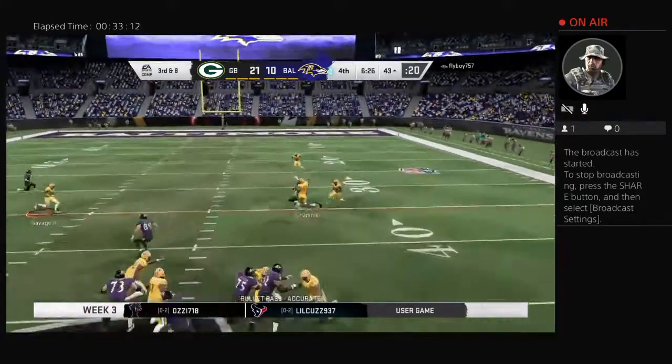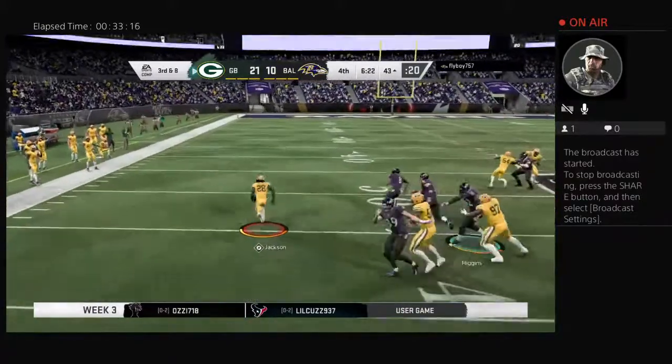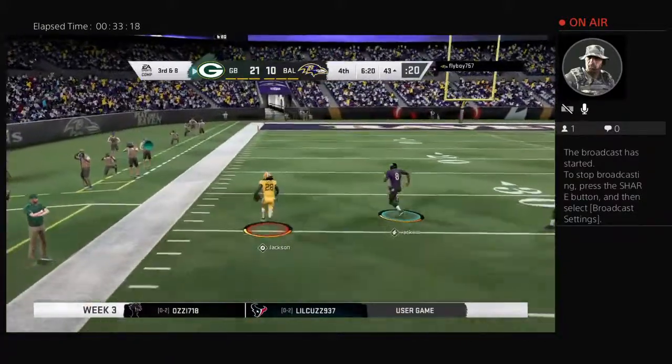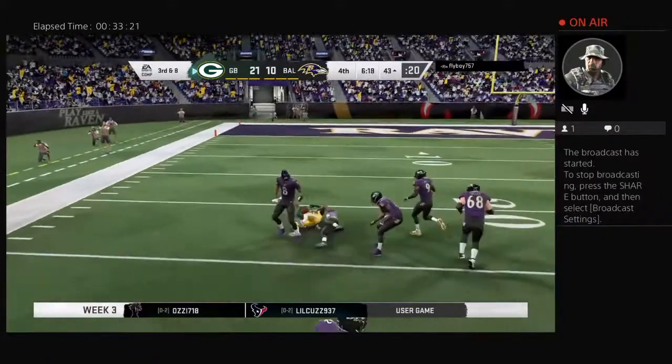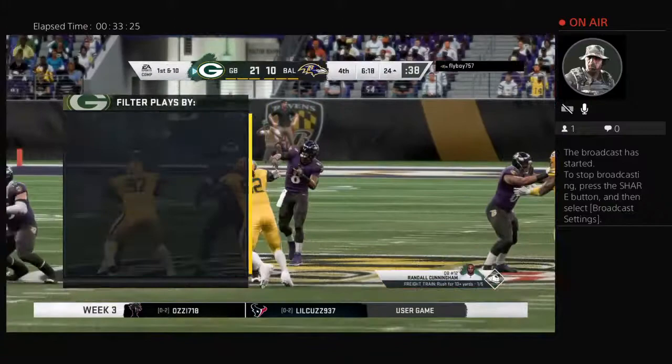On third down, Jackson. Oh, a ball batted in the air, and now it's intercepted. Dante Jackson picks it, and a super return as he gets us all the way down inside the 25-yard line.